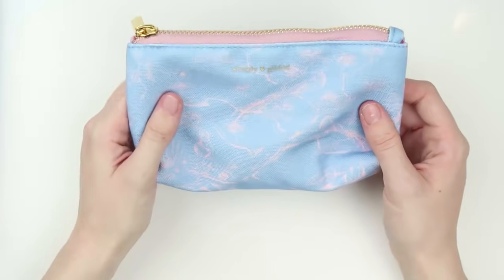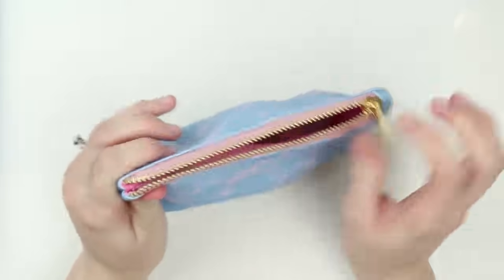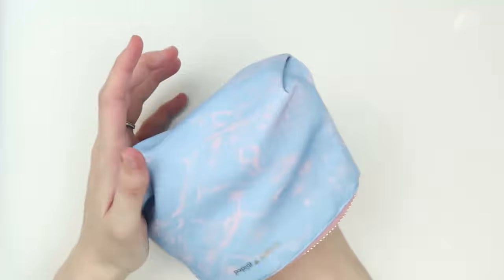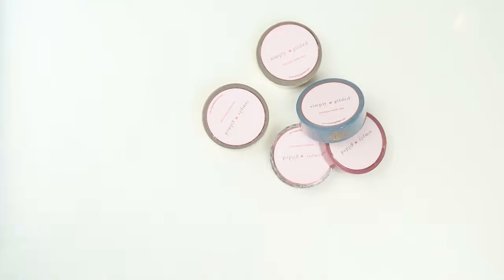When I used to get beauty subscription services, I would collect these. So I still collect these. And you get your washi tapes inside, which is kind of the bread and butter of the subscription, in my opinion. And the inside is pink, in case you were curious. I don't even know where to put half this crap.